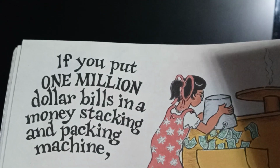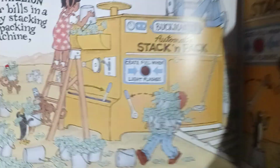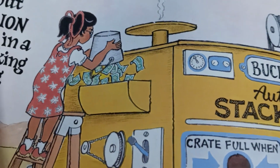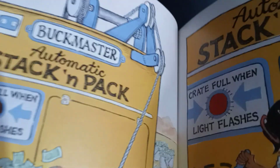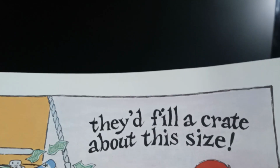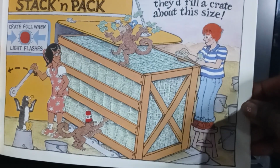If you put $1 million bills in a money stacking and packing machine, like this one, they stock it in buckets, go up the ladder and dump it in the open spout, and the machine makes it nice and neat and stocks it. And let's see how it looks after it's stocked. It says, if you put $1 million bills in a money stacking and packing machine, they would fill a crate about this size.